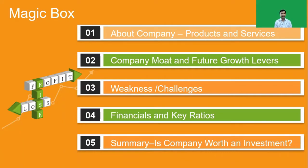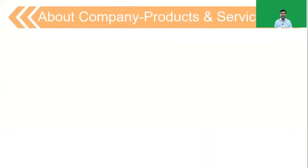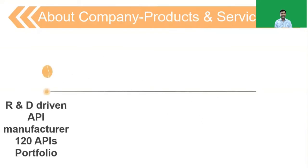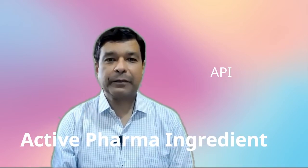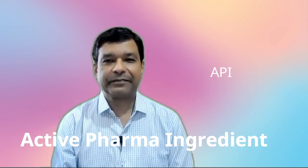So let's talk about the company's products and services. Glenmark Life Sciences is an R&D driven API manufacturer, and it has 120 APIs under its portfolio. Now friends, let's understand what is meant by API. The full form of API is active pharmaceutical ingredients.